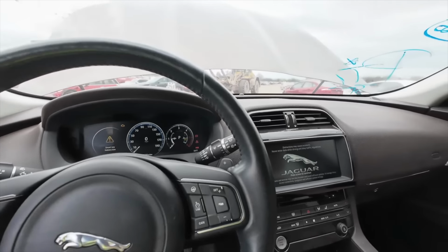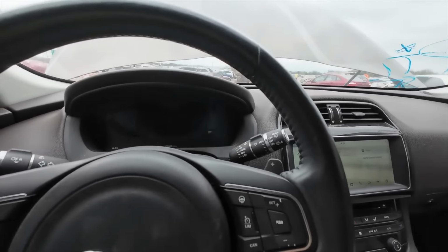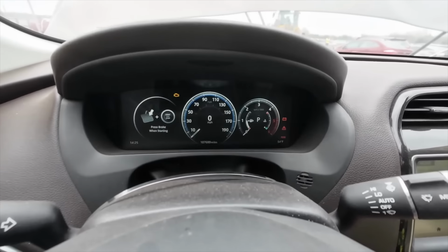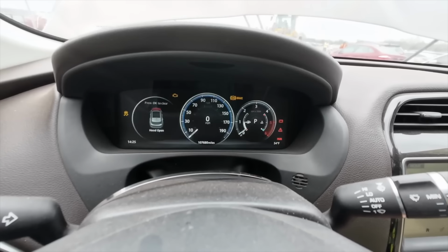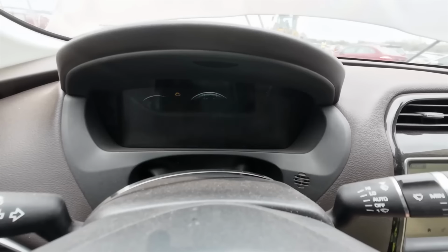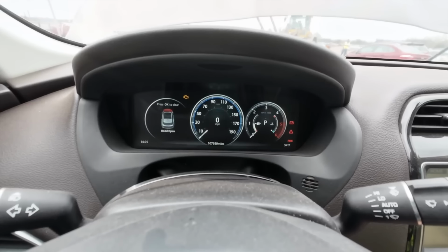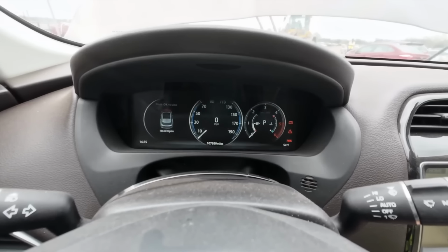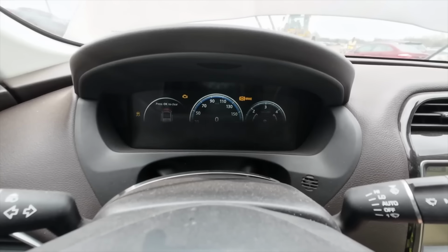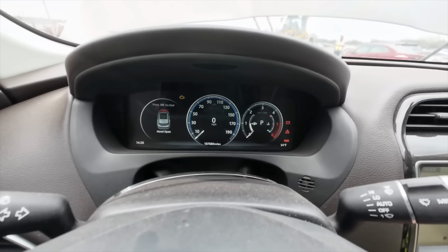Yeah, so it sounds like it's trying to start. Sounds like a compression issue, to be honest. So we're not off to a good start, but at least it's trying. Come on. Yeah, she's trying. I'm having to hit the accelerator, kind of open it up a little bit, and it seems to be helping. There it is. It started.